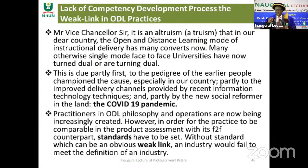However, in order for the practice to be comparable in product assessment with its face-to-face counterpart, standards have to be set. Without standards, which can be an obvious weak link, an industry will fail to meet the definition of an industry.